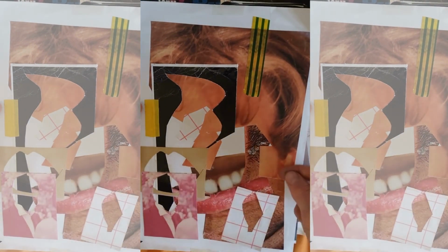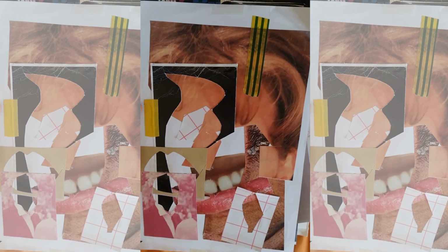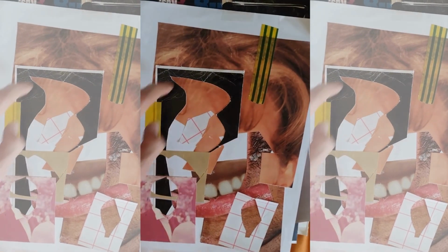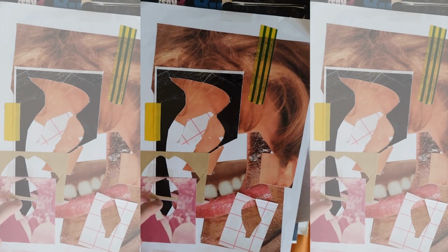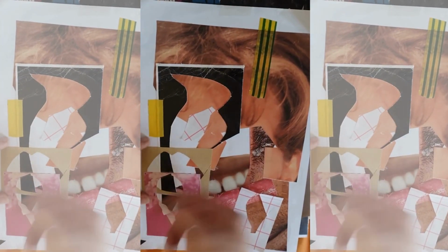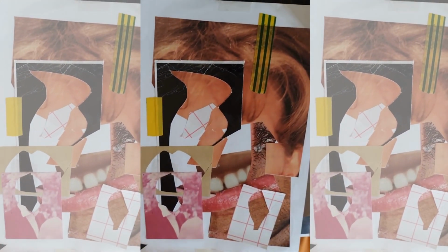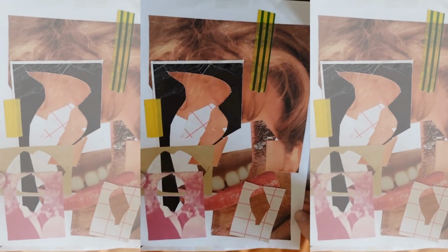Let me glue that down. This guy had some funky teeth, but I think I used that in another sketchbook. Abstract shapes here. These were all cut-offs, so there was an image in the middle, and I cut that out and used it, but then I wanted to keep them because I like them, so I kept them in scraps, and then I just put them over the top.